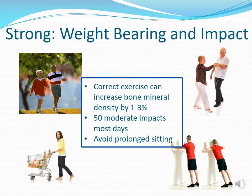The guidelines recommend 50 moderate impacts daily. That means stamping, low jumps, hopping, or 20 minutes lower impact, for example, walking up or down the stairs. People who have vertebral fractures and are new to exercise should make sure they pace their exercises and gradually build up the amount that they are doing.